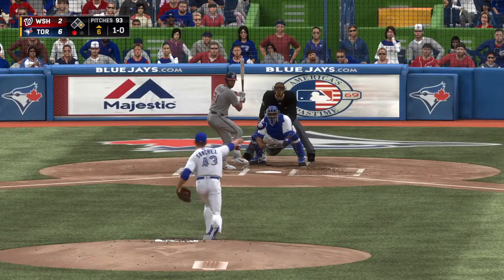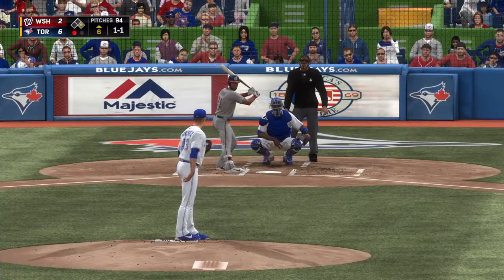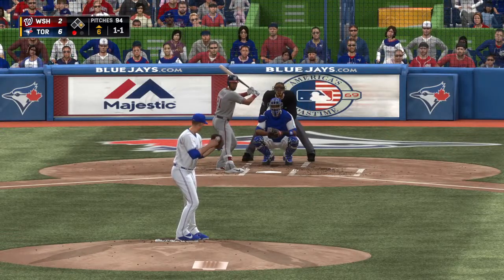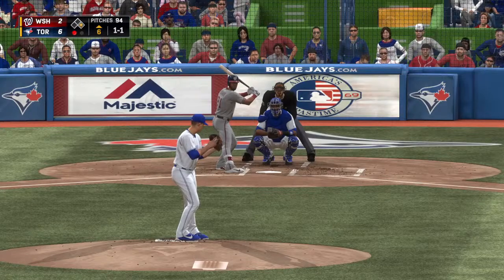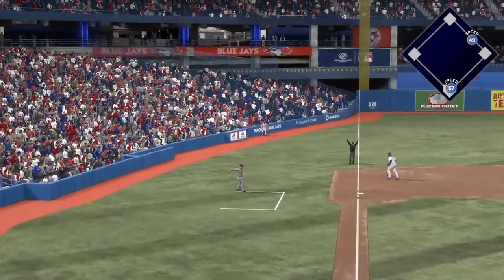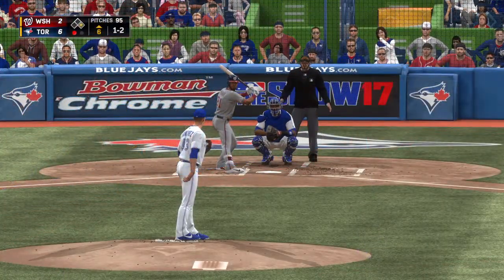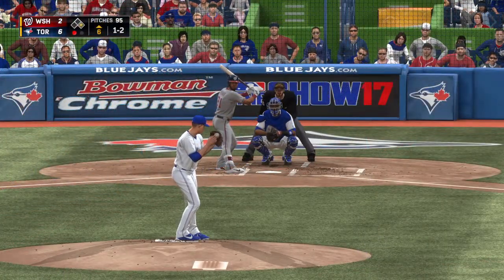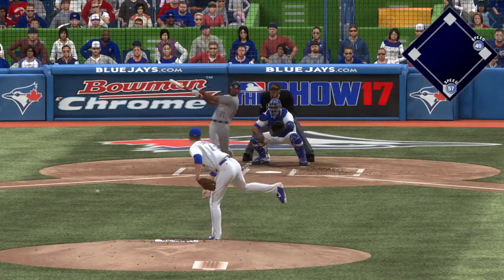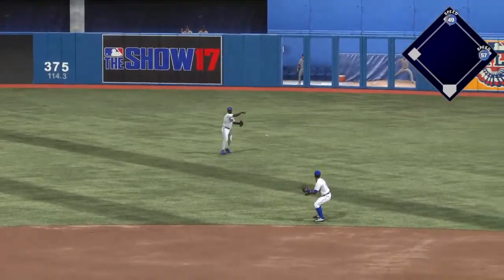Here's the 1-0. Sinker stayed high but called for a strike. 2 runs, 8 hits, and no errors so far for the Nationals. Now a swing and a hard hit grounder, but a foul ball. 1-2 now. Looking for the strikeout. Here's the 1-2. Hard hit ball to second, and that gets through for a 1-out base hit.